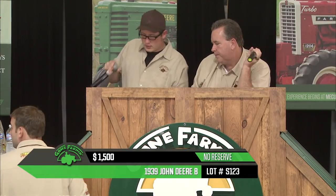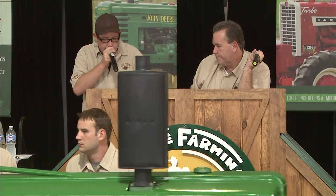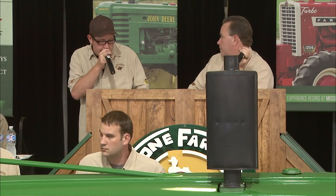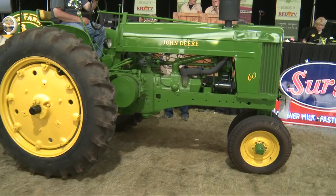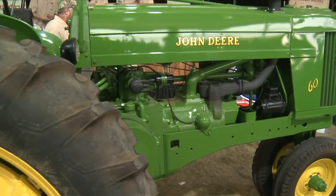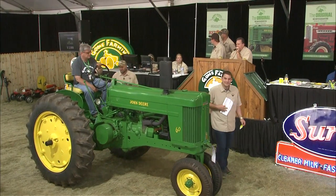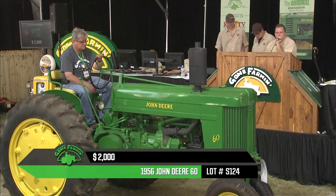And it rolls out at $1,500, bringing us to lot S124. It's a 1956 John Deere 60. Had quite a few of these 60s come across the block here today, over the weekend too. Pretty nice looking tractor, got some good shine to the paint, fenders on it. Looks like new tires on the rear.